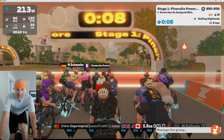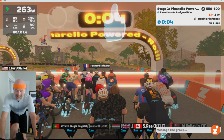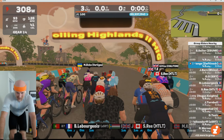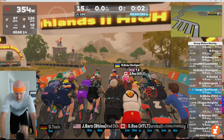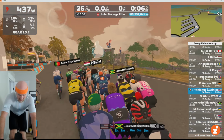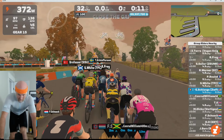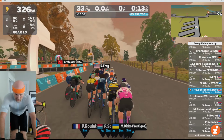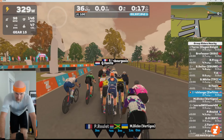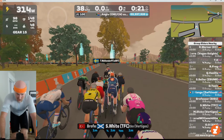All right. Only 5 riders. Lead in here is usually pretty easy. Flat to a downhill. Got steering today. We'll use that to our advantage.